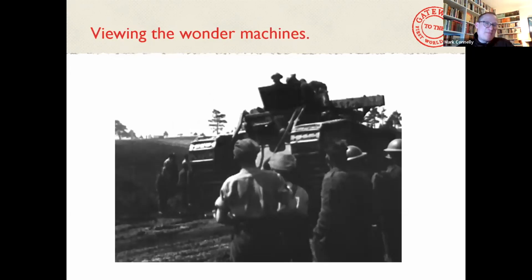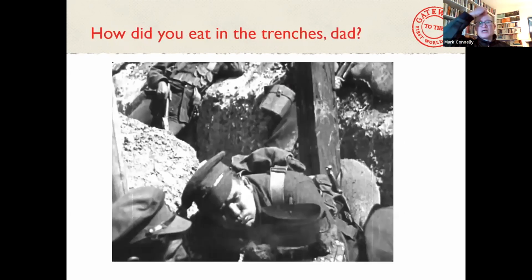Ypres has got quite a big bit about the tank attacks in 1917. It's also got a big scene about bringing a Zeppelin down. Again, these new machines of war are given their place, and they're the kinds of things that will certainly keep young kids interested. And on that, here is where I think these films also act as the solvent between those who didn't see the war and those who did.